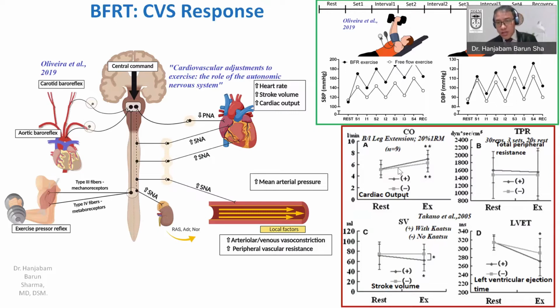Like cardiac output here. If you see the two groups, where plus means with BFR and this is without BFR, you can see that during exercising as compared to rest, the cardiac output increases. The increase in cardiac output was more in case of the BFR. This is because of the sympathetic activation. Because of the sympathetic activation, cardiac output increases. But the point is, stroke volume does not increase.